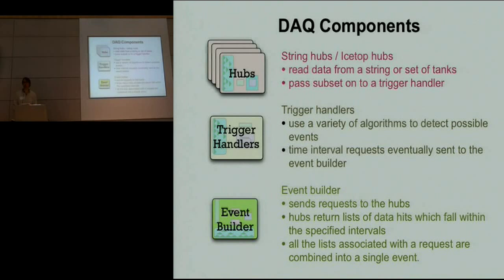Kind of already talked through what this slide has, but breaking down the string hubs. The string hubs and IceTop hubs read from their respective strings and pass it on to the trigger. The trigger uses a series of algorithms and stores time intervals, which then get sent to the event builder. The event builder then reaches back into the hubs and pulls the actual data. That minimizes the amount of data that has to get moved around within the network, and also reduces the load on the trigger machines and the event builder machines, which has in the past been a problem.